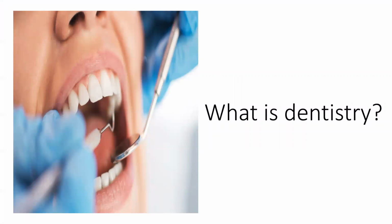So let's begin our Pecha Kucha with a simple definition of dentistry. Part of the healthcare profession devoted to maintaining the health of the teeth, gums, and other tissue in and around the mouth. But unfortunately, to achieve such goals, different environmental impacts can occur.